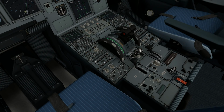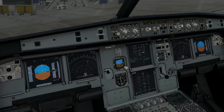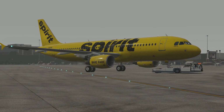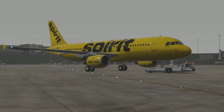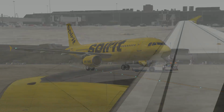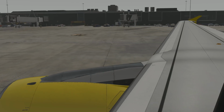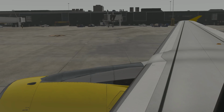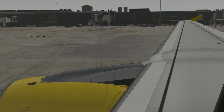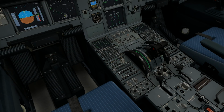So we put it to start mode, and it's all automated. So now we just flip engine 2, and we are good to go. We can just listen to her come to life. All right, that's a good start on engine 2. Let's go ahead and fire up engine number 1.